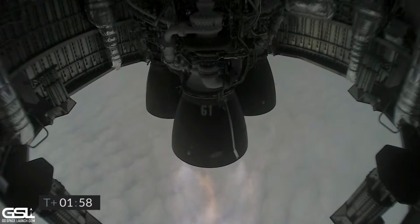Coming up at T plus 2 minutes, we appear to have frozen the view from the engine cameras. However, the Raptor engine's continuing to perform, and we've got shutdown on engine 3 on time.